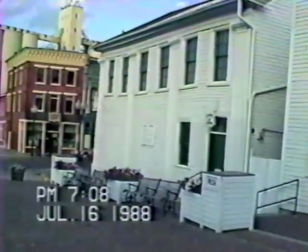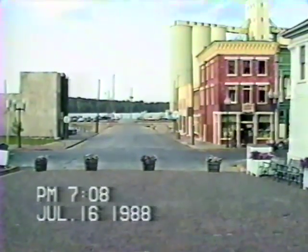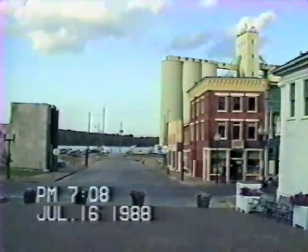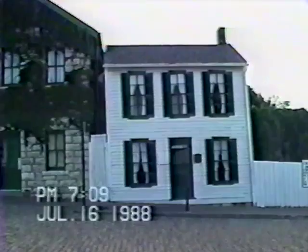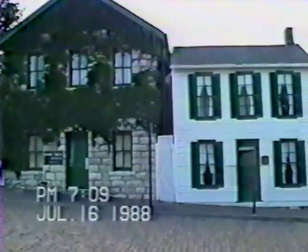And there's the pastor's house there. And look on down the street, a block is the river. Hannibal, 1988. And this is the Aunt Polly's house that Mark Twain made famous, sitting by the museum.